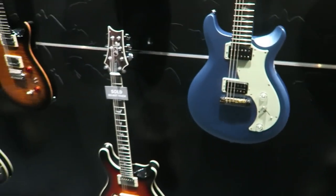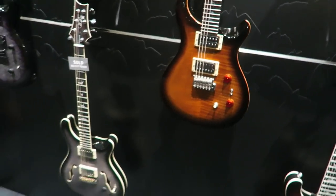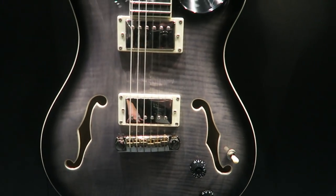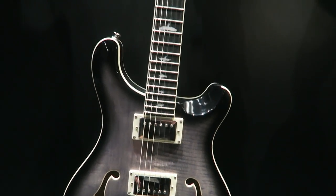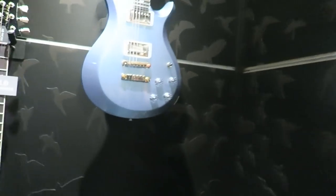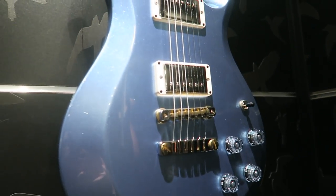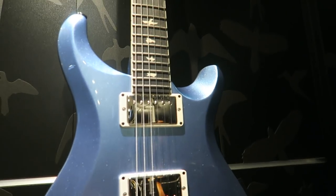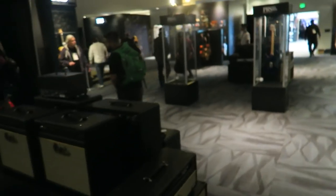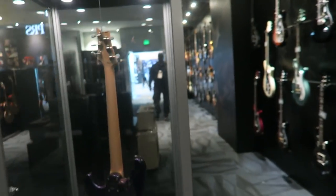And they're all sold. That's quite cool. That is nice. And this looks nice as well. Get it in the light. I quite like the look of that. Nice. Again, this is really empty. Wow. So empty here.